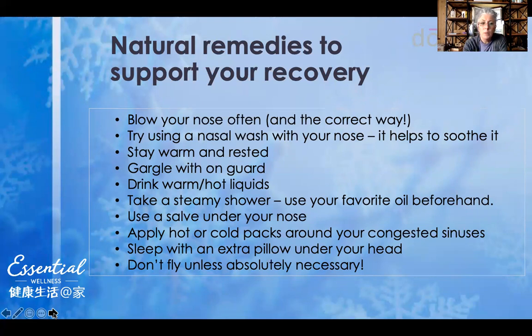Okay. Of course, stay warm and rested. You can gargle with On Guard, or you can gargle with the flu bomb recipe that I'm going to show you. Yes, so take a steamy shower, and you can put a few drops of your favorite oils on the floor, on the walls in the shower. It'll just make a nice, very aromatic sauna for you. You can use a salve underneath your nose as well.